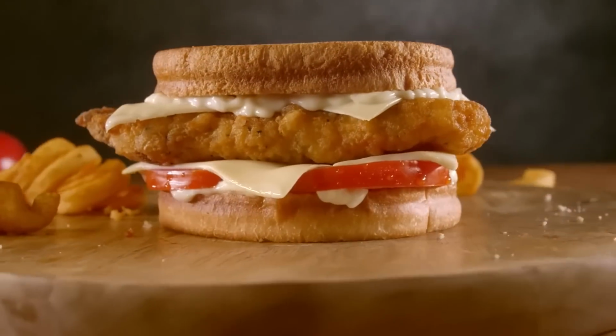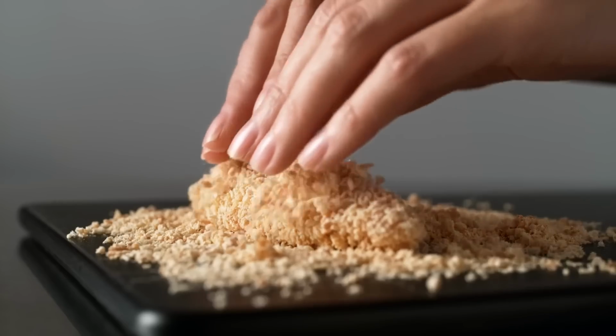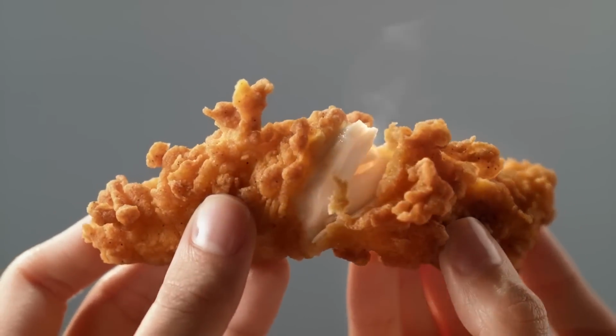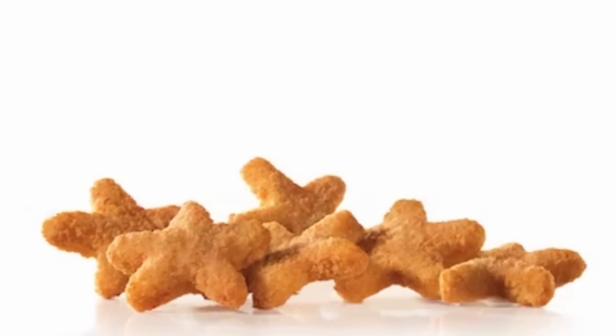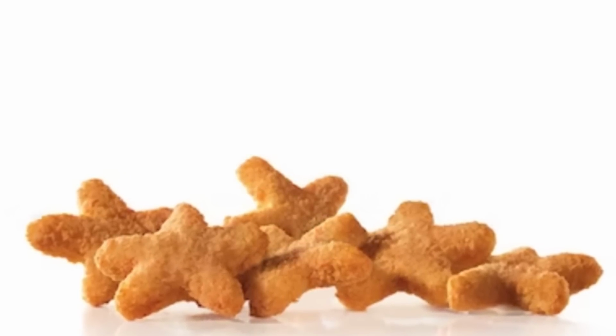The charbroiled chicken is made without artificial additives or preservatives, and its other chicken menu items are made from real chicken tenderloins that contain no antibiotics important to human medicine, which have been sourced from farms that conduct animal welfare audits." The one item to be cautious of is the chicken stars, which are more processed than other chicken offerings, given there are no chicken parts that naturally come in the shape of cute little stars.